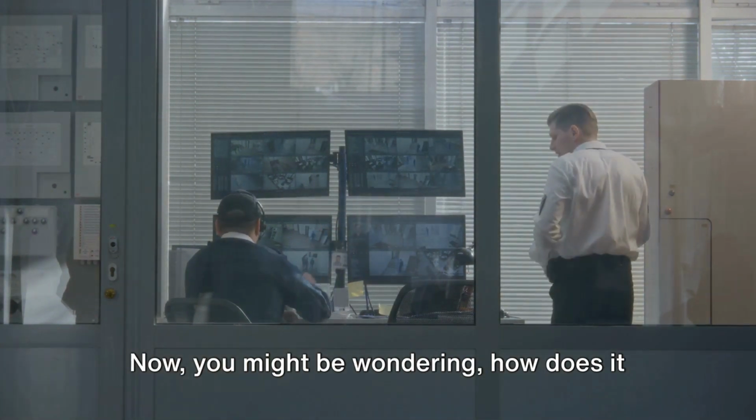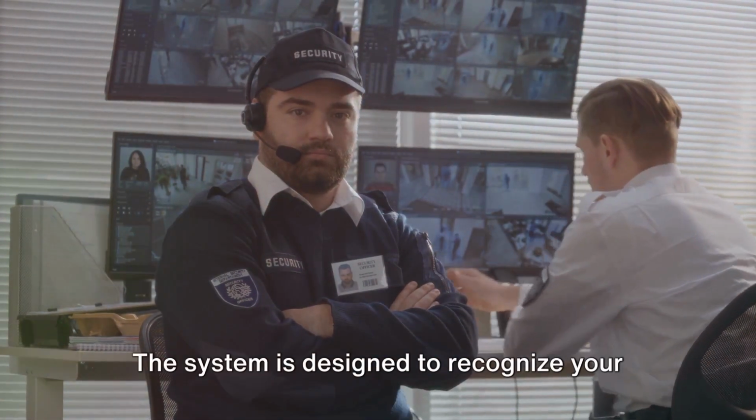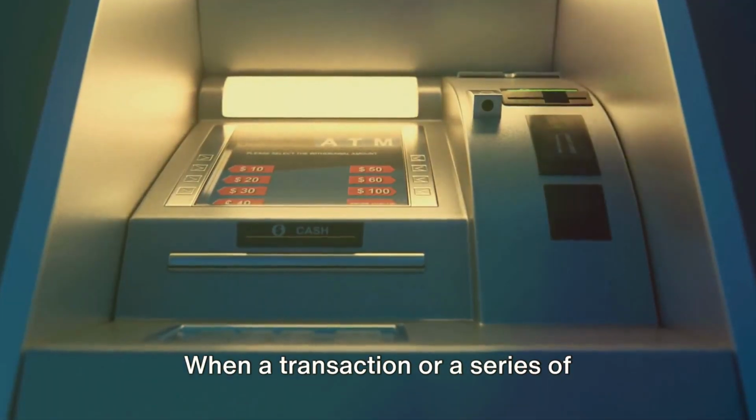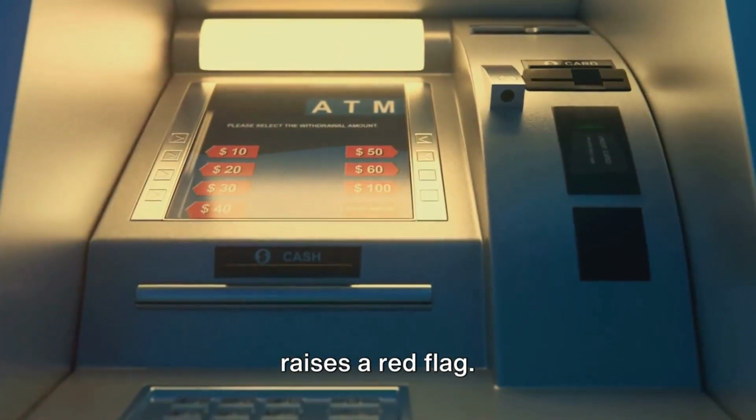Now, you might be wondering, how does it detect unusual activity? Well, it's all about patterns. The system is designed to recognize your typical banking behavior. When a transaction or a series of transactions deviate from this norm, it raises a red flag.